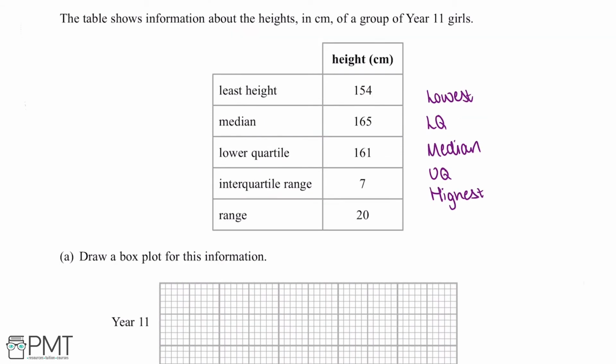So as you can see in the table we've been given the lowest height. So we can write this in. We've been given the lower quartile, which is 161. The median is 165. And now we need to work out what the upper quartile is and what the highest value is.